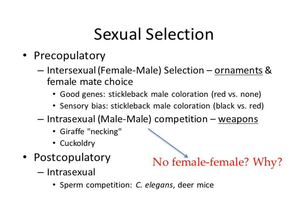So then, selection always occurs between two individuals. What are all the different combinations of individuals we can have? We can have male-male, what else? Male-female, and female-female. We have three different combinations of the sexes that can experience either precopulatory or post-copulatory selection. What have we been talking about already? What sort of traits have we been talking about? Let's fill in this table a little bit.